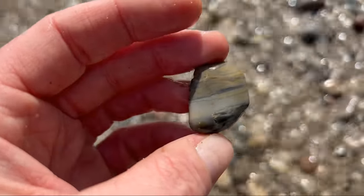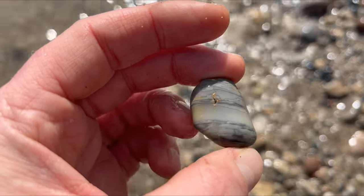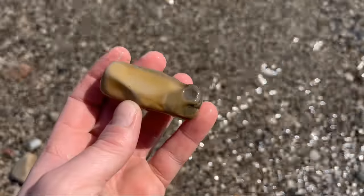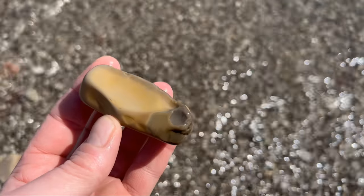Assuming it's banded chert. It's a really nice one though. Cool little chert nodule. Nice and beach worn.